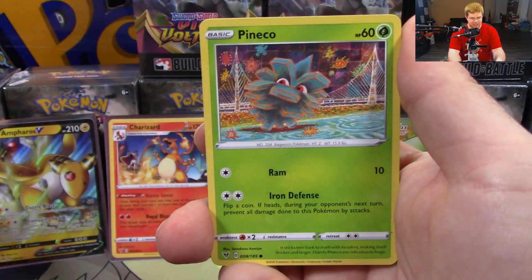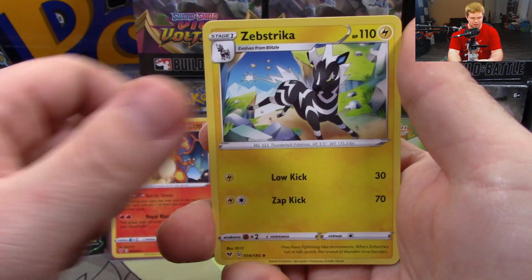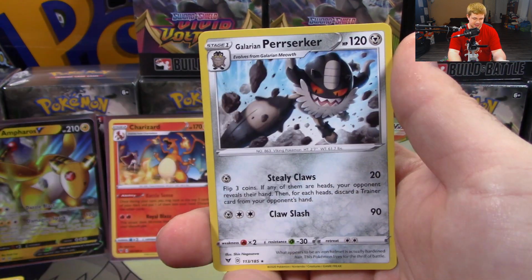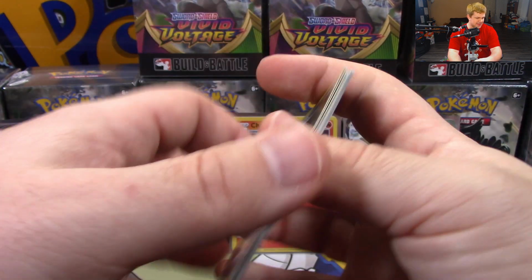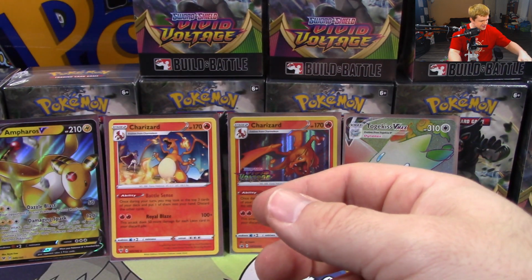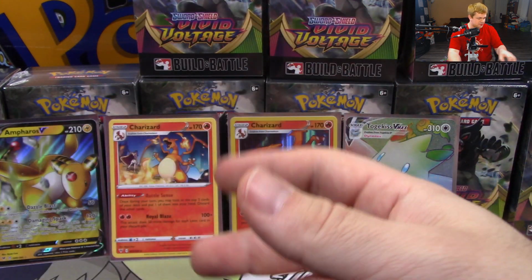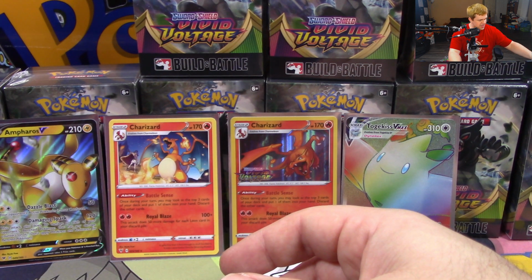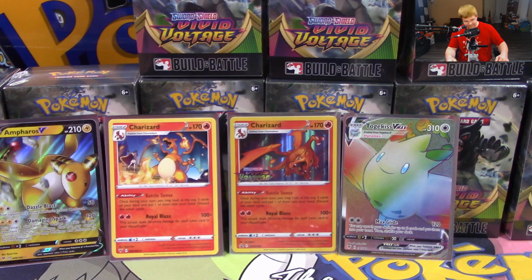We got a Duskull, Electrike, Pineco, Mudbray, Poochyena, Swellow, Zebstrika, Dusclops, Galarian Stunfisk, and a Galarian Berserker. Of course, keeping that same consistency across the board, naming it Galarian Berserker, despite the fact that we only have one Berserker in general. But it makes more sense for the TCG that way. Alright, well, that is our first kits.